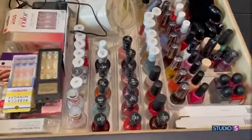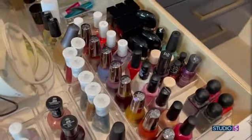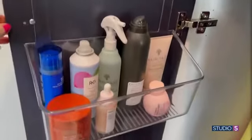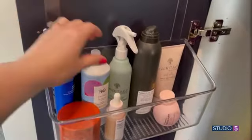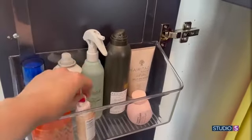But because I have so much, I've learned some really great ways to organize your beauty products to make them more accessible, more organized, just to feel a little bit more control over sometimes an area that often feels very chaotic. We call that exclusive access.